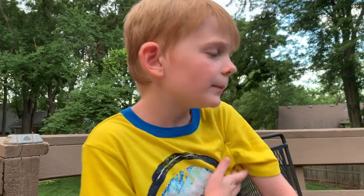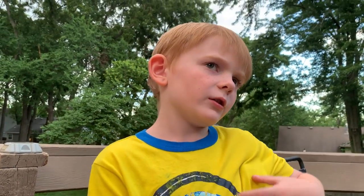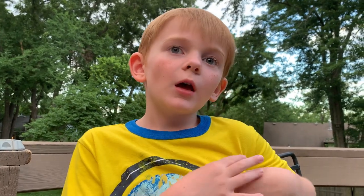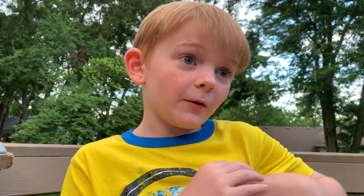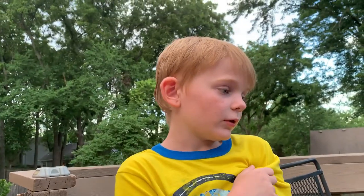But I picked like the weirdest one because that guy was the smallest and it's kind of weird, and I like it when I pick stuff that is kind of weird. Okay.